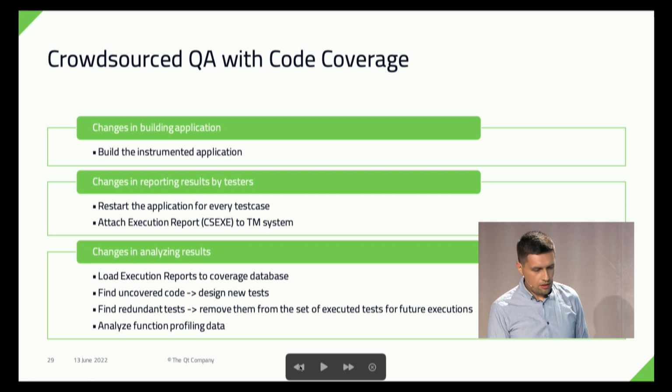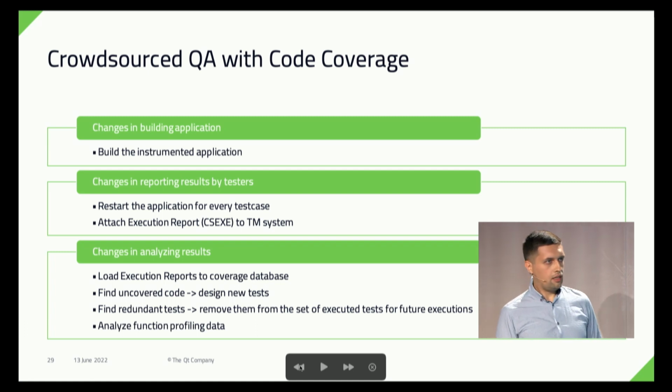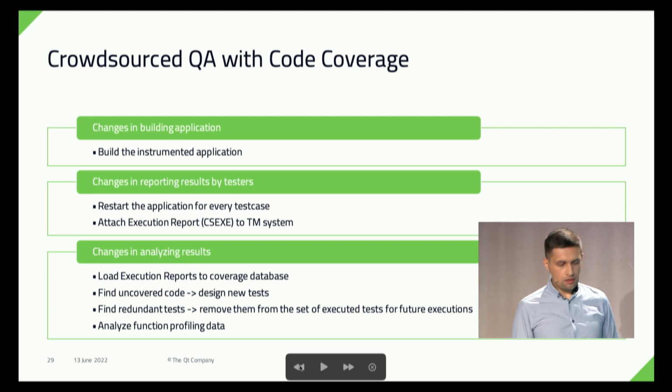There should be some changes in the test procedure for the testers, as I mentioned, to restart the application every time, and also to attach the execution report to the test management system, so in-house persons, developers can analyze the data from the code coverage. And also the way we analyze the results will change, right?